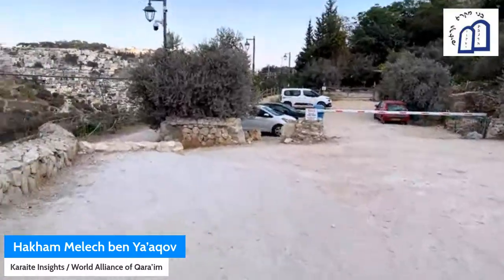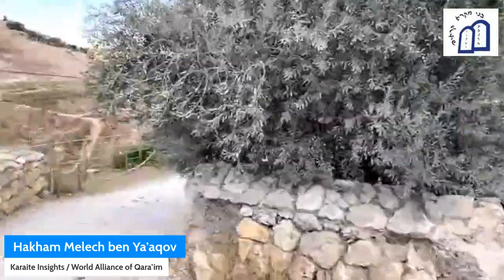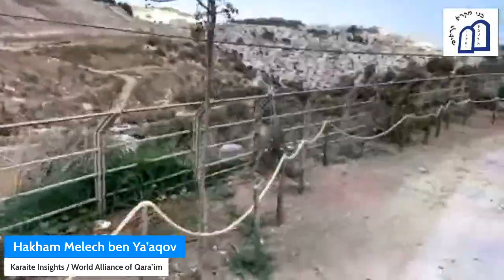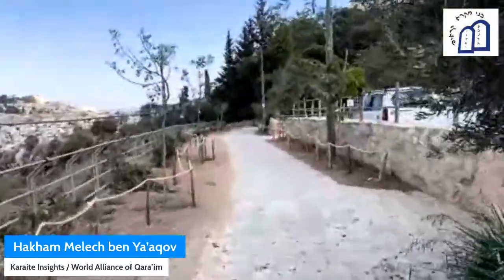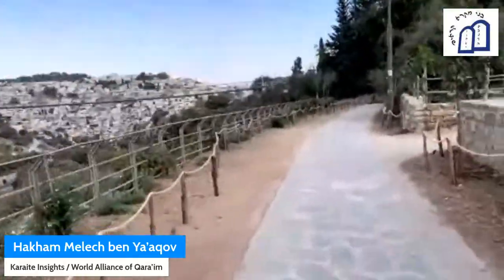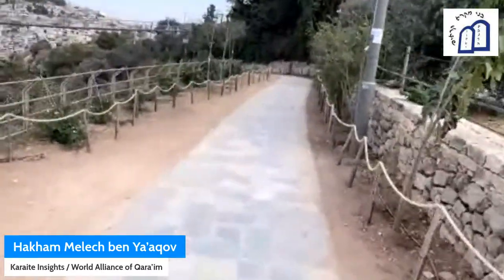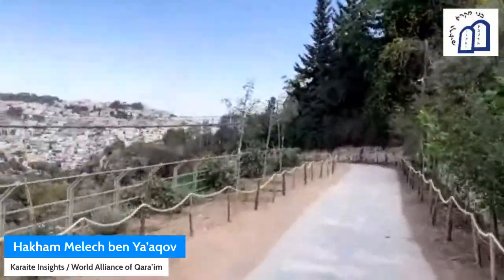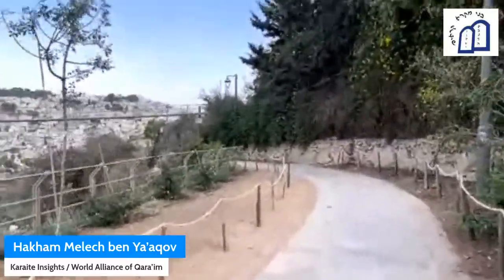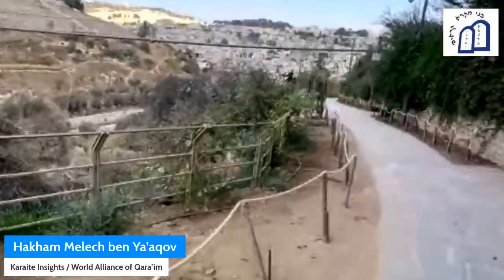So, okay, let's go this way. We basically did a giant circle. We were here before. Okay, no biggie. We're getting there. Okay, so we said to continue this way. Ah, here it is. There's a sign here. We're getting closer.